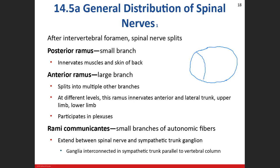Now, if you remember, right, here's our spinal nerve. The spinal nerve is a mixed nerve, as we all know, and the back portion is going to be made up of sensory neurons. The front portion here is going to be made up of motor neurons. Where they come together is the spinal nerve. But we're going to talk about life after the spinal nerve, because the spinal nerve will travel for a little bit and then it gives off some branches. So we're going to talk about that.